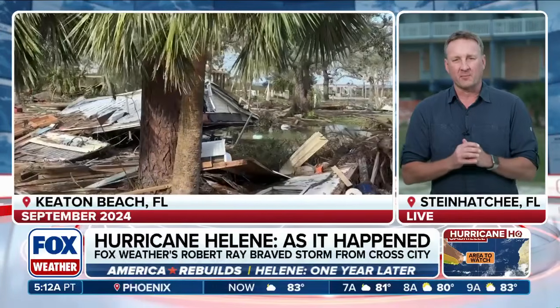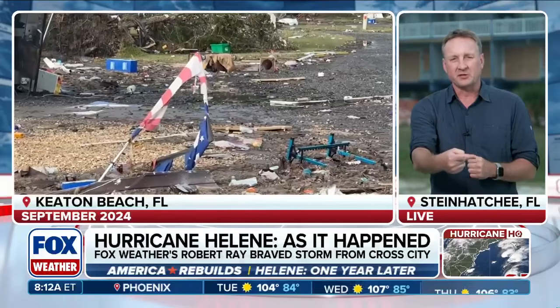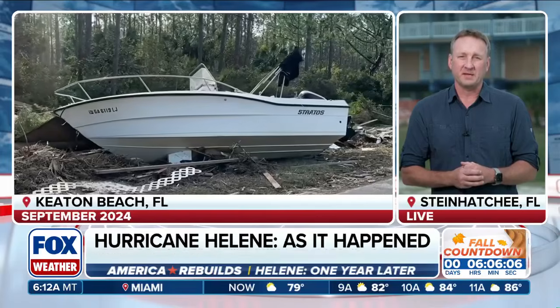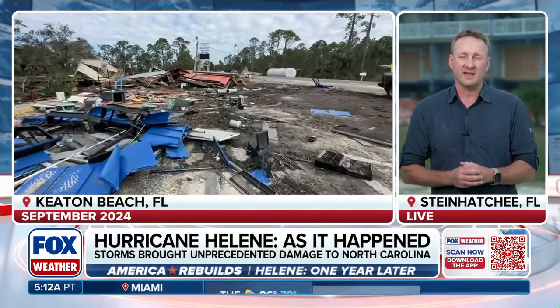And the second that sun came up, we were on the move with the Fox Weather Beast. Came into Steinhatchee, saw the devastation, went into Keaton Beach, saw that devastation, and then quickly realized what was happening as Helene made its way up into Georgia, where it killed over 20 people, lost souls, then moved to South Carolina, western North Carolina, and Tennessee. The full compass of what was happening in western North Carolina came into picture. We were on the move that day, driving straight into western North Carolina, where we saw the unspeakable, catastrophic damage, and we will bring that to you later this week as we trace our coverage.